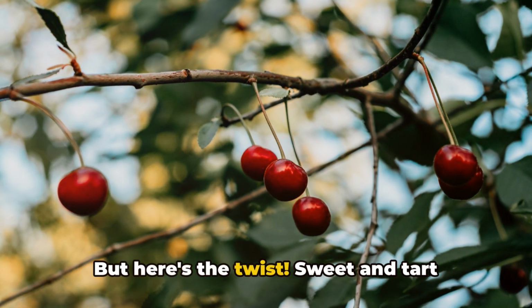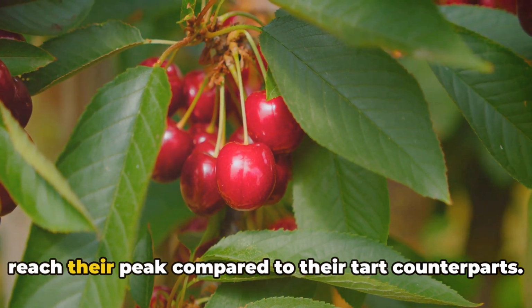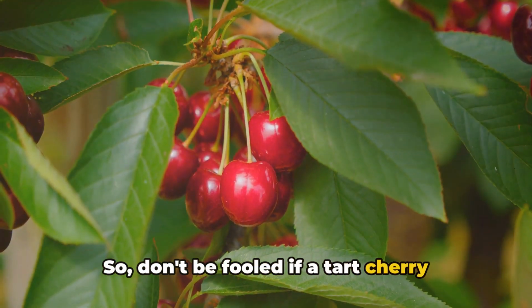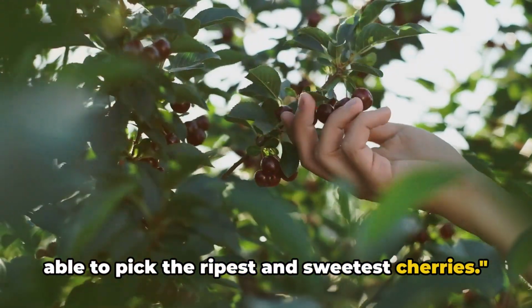But here's the twist. Sweet and tart cherries don't ripen at the same pace. Sweet cherries need a little more time to reach their peak compared to their tart counterparts. So don't be fooled if a tart cherry looks ready before a sweet one. Once you know what to look for, you'll be able to pick the ripest and sweetest cherries.